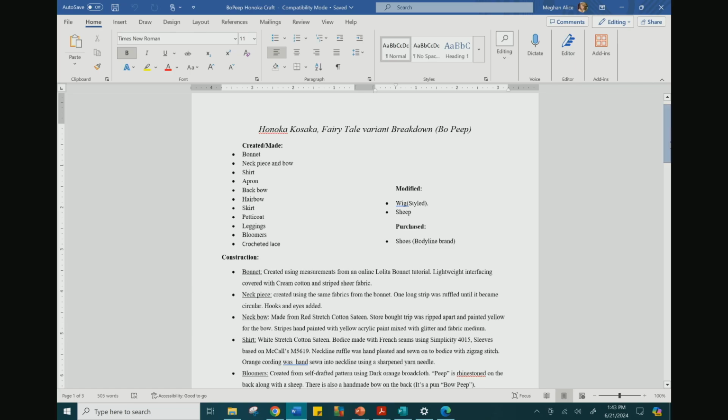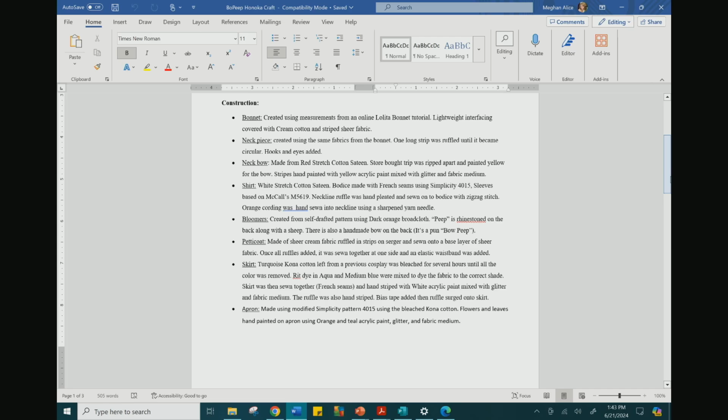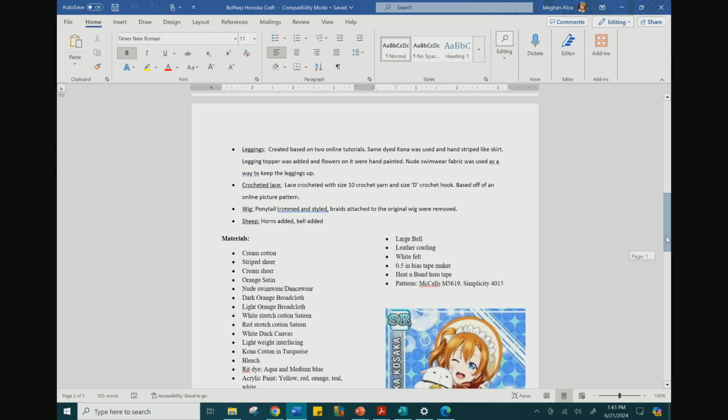I still have that. Made, altered, bought, but in different wording. Then I have bits about the construction. And then, of course, I have my reference photo. Here I have an entire materials list. If you keep good track of what you've used, great for you. If you don't have like 10 fabric store trips, what are you even doing with your life? You've got it together more than I do.